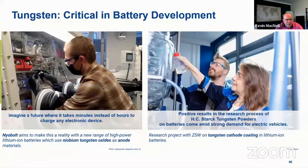So one of the recent developments that's happened here is in the EV battery space, where a fast charging battery on the anode component of the battery, a recent announcement came out that the time to charge an EV battery could be reduced to 5 minutes with this tungsten niobium alloy that they're making. And again, this is in the R&D stage, but it is rolling out. And one of the major tungsten suppliers funded Nyobolt $50 million to develop.